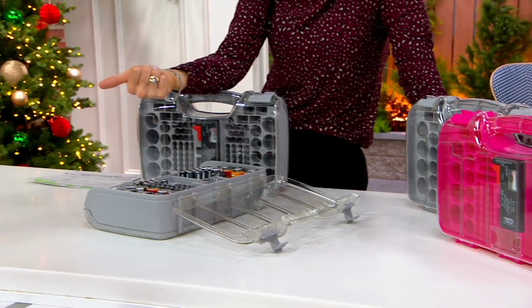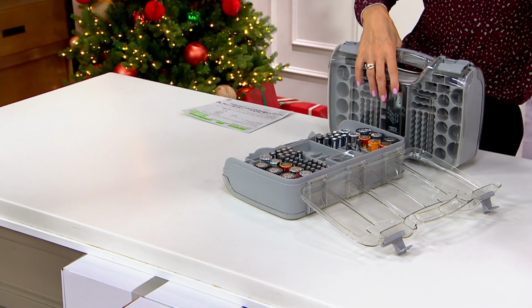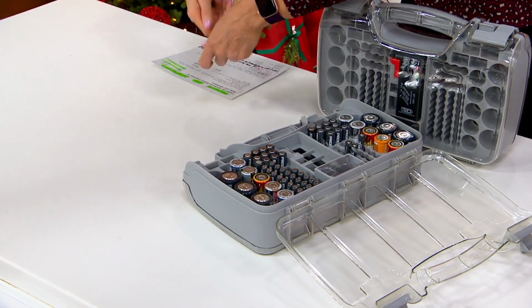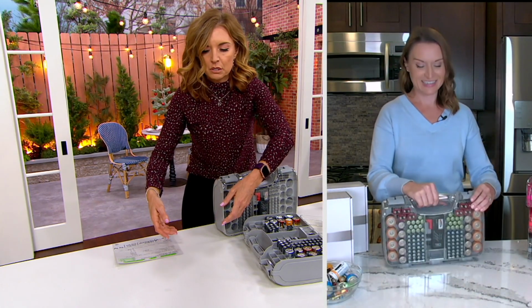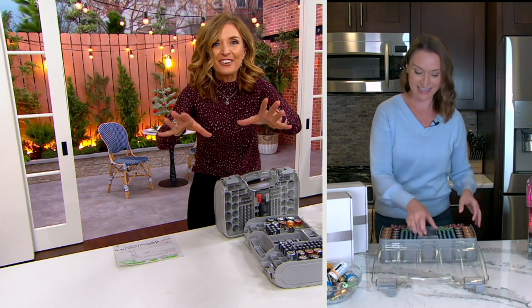And then I love your idea of being able to test them with the included battery charger. Maybe you only need to replace one of them. Or have you ever taken the batteries out of something and then you have the new ones here and you start putting them in and you go, oh, wait a minute. Wait, which ones are the old ones and which ones are the new ones, right? You know, now you have the tester to know.